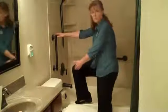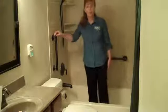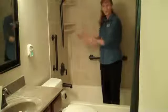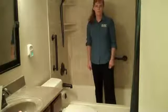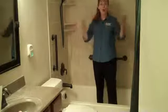It doesn't matter if you use hip and knee flexion to step over or hip and knee extension to swing over, you still need to step over the side of the tub. Wouldn't it be great if you could step through the tub instead of over the tub?